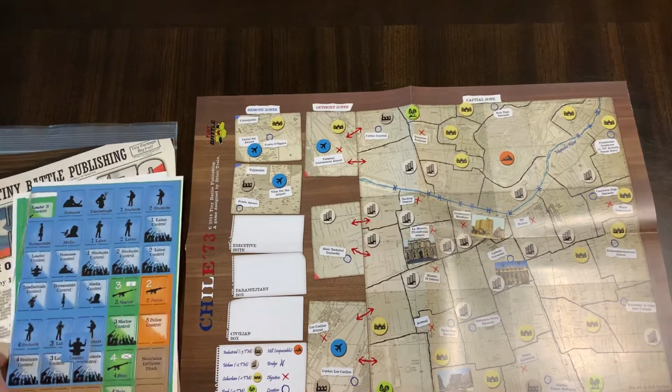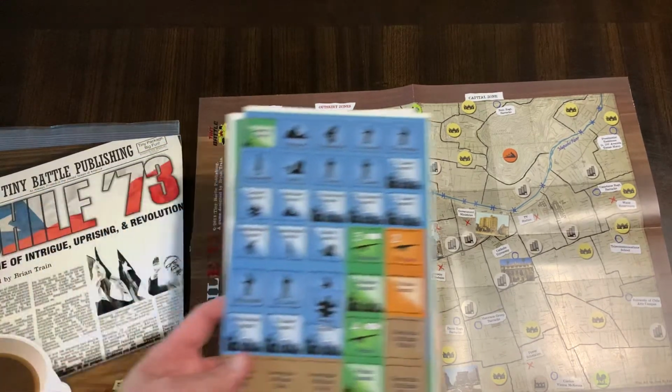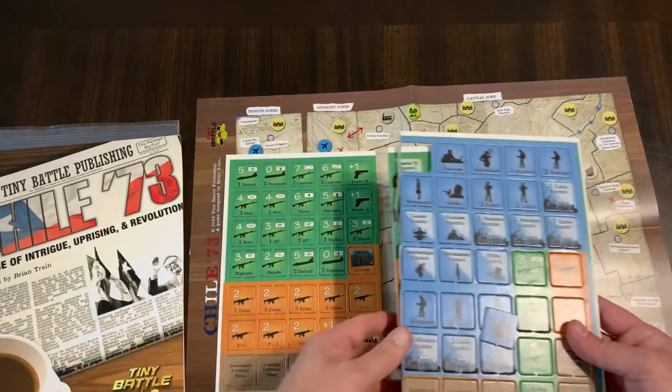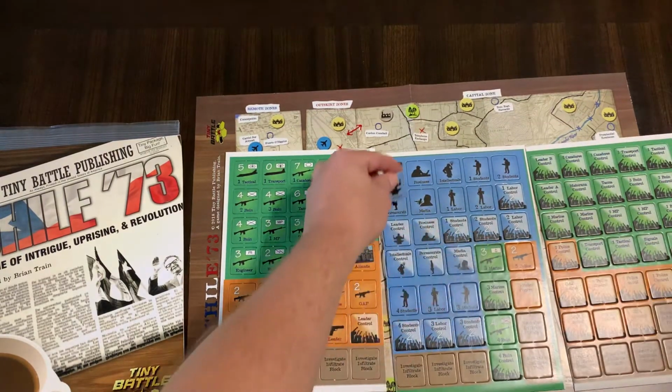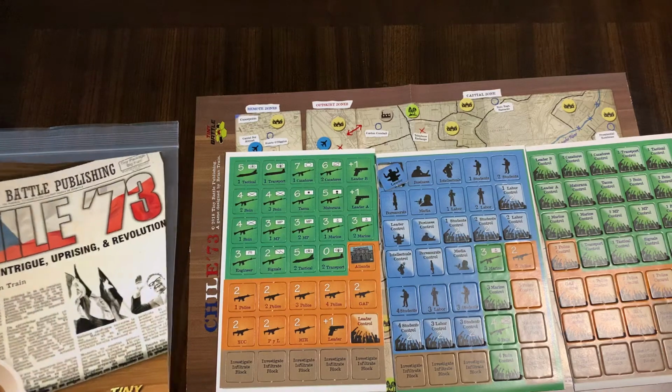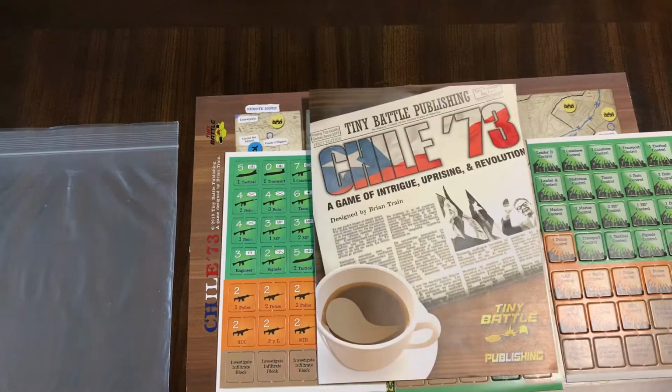I haven't studied too much up on this, and really haven't read up on the Chilean coup since a long time ago. I'm not going to tell you how long ago that was, but that's what you get. There's the counters, the map, and the rule book. Hopefully this was helpful to you.